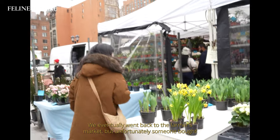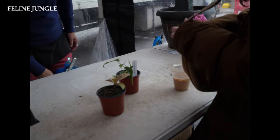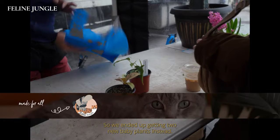We eventually went back to the farmer's market, but unfortunately someone bought the rubber tree that Chucky was eyeing, so we ended up getting two new baby plants instead.